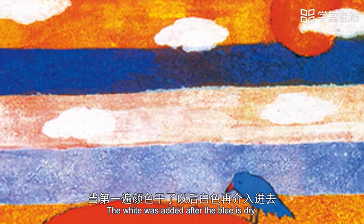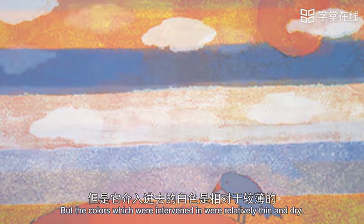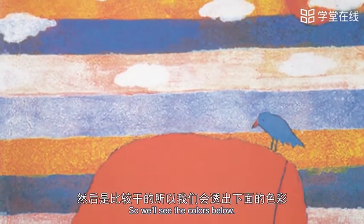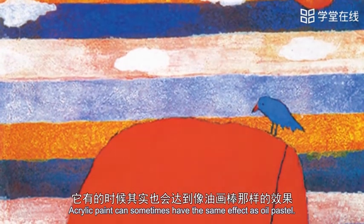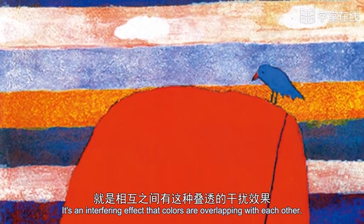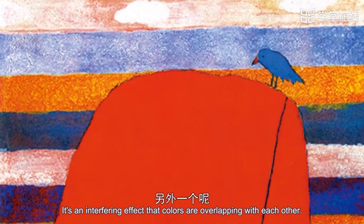The white was added after the blue is dried, but the colors which were intervened in were relatively thin and dry. So we'll see the colors below. Acrylic paint can sometimes have the same effect as oil pastel. It is an interfering effect that colors are overlapping with each other.